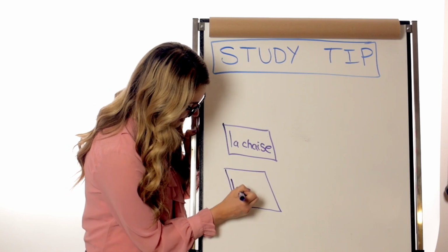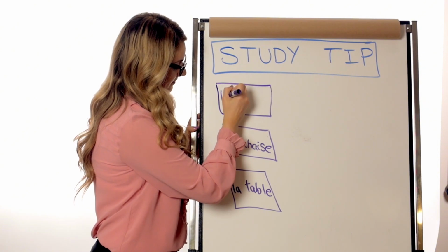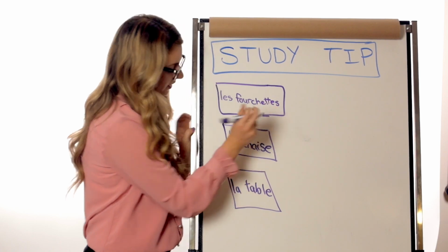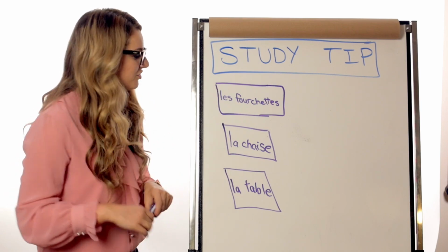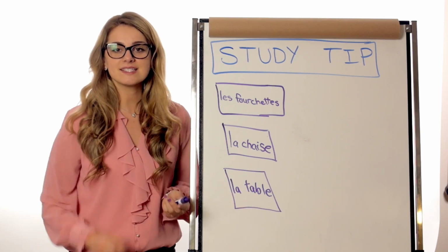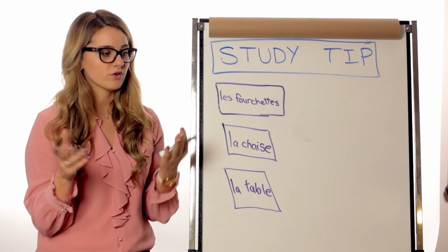So, la table, okay? Les fourchettes. Okay, let's stick with these 3 for now. Here we're focusing, let's say, on the kitchen, la cuisine. You have les fourchettes, which means the forks. You have la chaise, which means the chair, and la table, which means the table. Okay, you have your 3 pieces of paper. You're going to add the tape on the back of it, or if it's a sticky note, great, you don't even need to add anything.